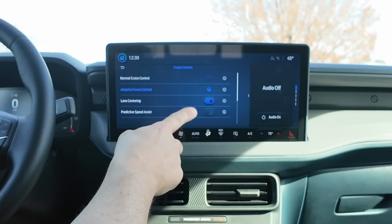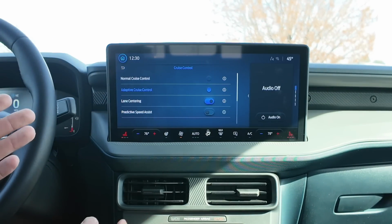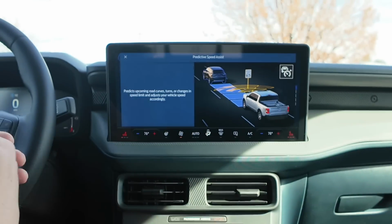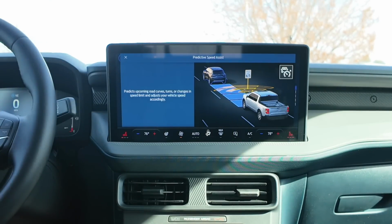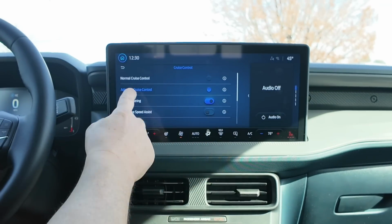You probably didn't realize, because everything else was turned on already, that you have it. You just need to activate it by clicking on that. So that shows you the speed sign and also going into curves as well. Predicts the upcoming road curves, turns, or changes in speed limit, and adjust your vehicle speed accordingly, right? So pressing I on anything tells you how to use that.